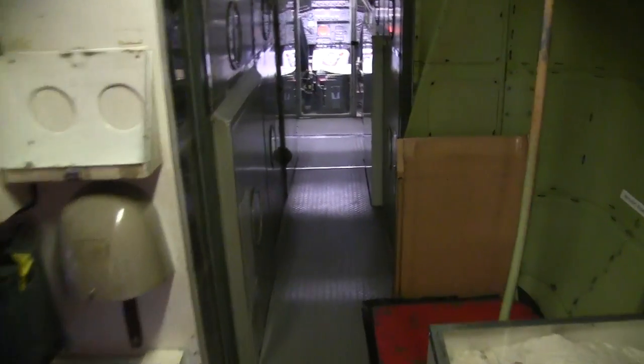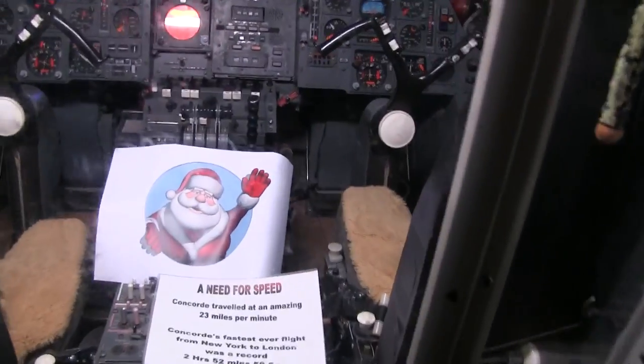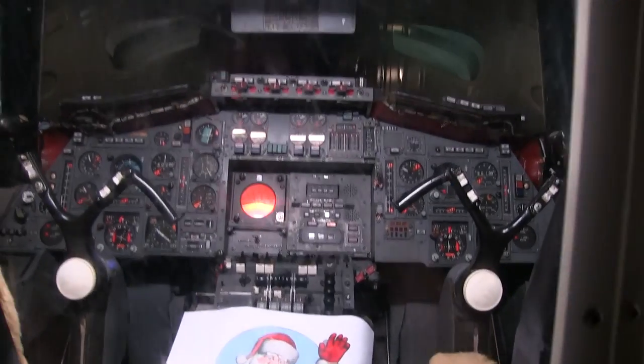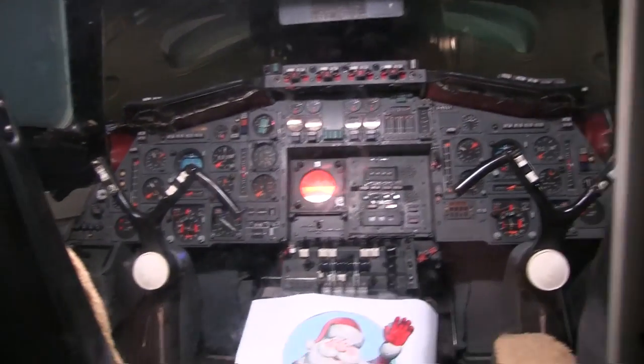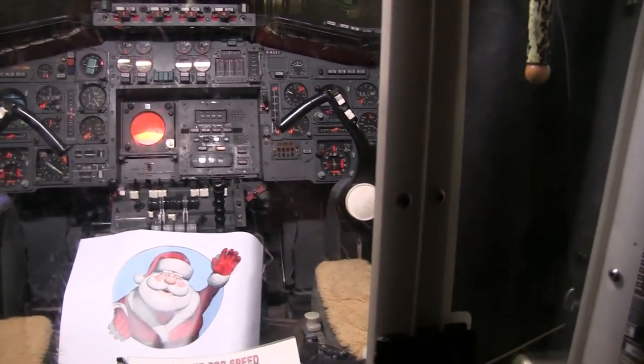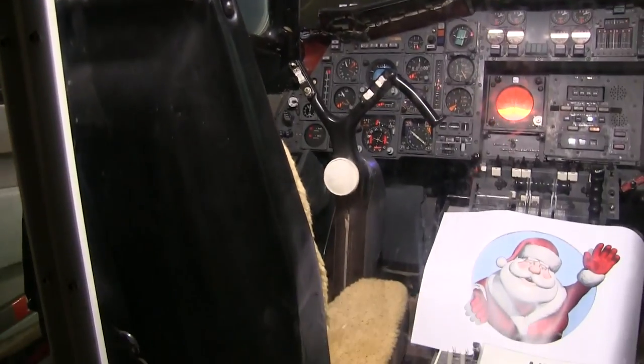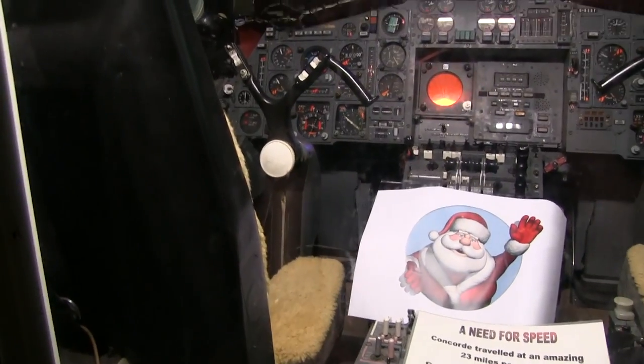But there's no doubt that Concorde was an absolute technological success and a major source of prestige for both the British and French aviation industries. It was able to do the New York to London flight in just under 3 hours, which is less than half the time it took other passenger aircraft, thanks to its supersonic cruising speed of just over double the speed of sound. But despite its flight performance, Concorde was never an economic success.